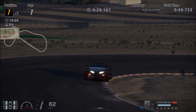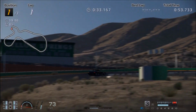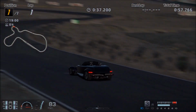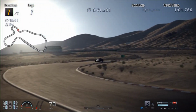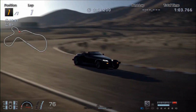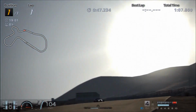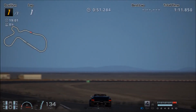Pontiac has made some cars like that, Plymouth has, various other manufacturers as well, and not just American companies, of course. Plenty of other manufacturers as well, be it Japanese or European, have done similar things. Now this car is of course the Plymouth Prowler, or the Chrysler Prowler, and it's an interesting looking car. You can safely say it's pretty unique. It's totally unique, in fact.